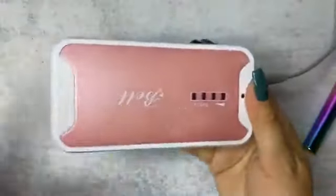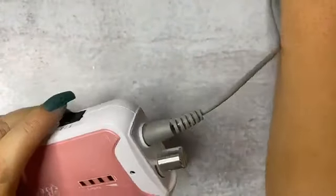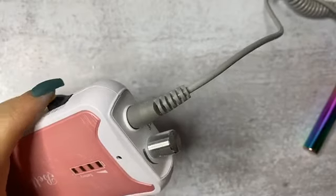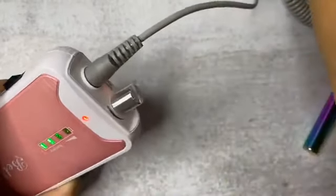Alright, so I am using a portable bell drill. I posted a link to it in the Facebook group under the units tab. There's actually a lot of information under that tab, so I highly recommend checking it out, especially if you're new.